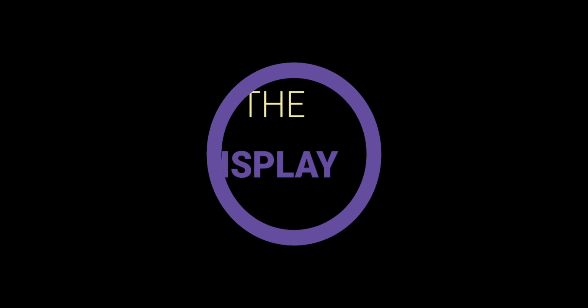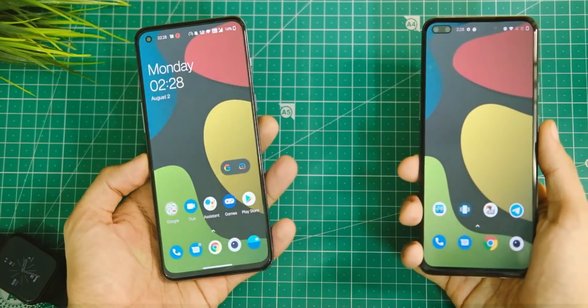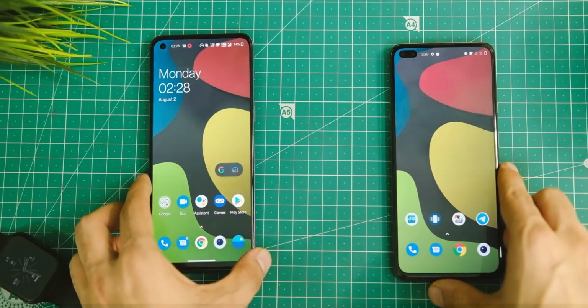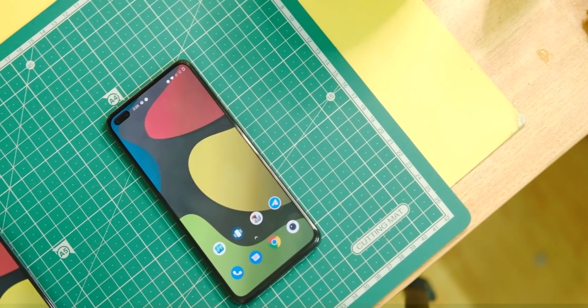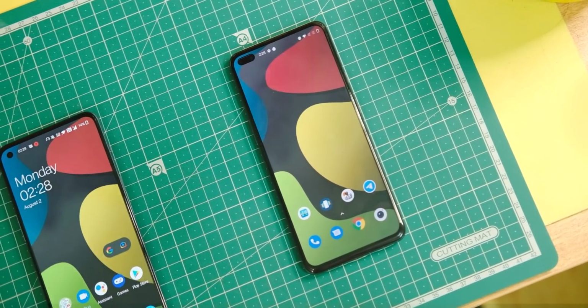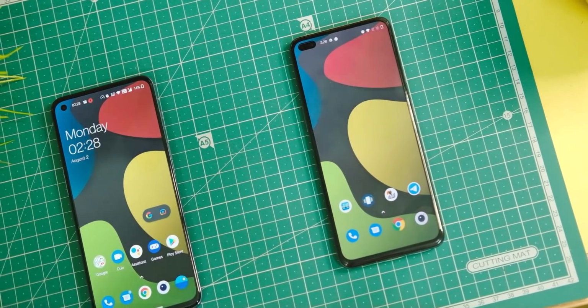Okay, so let's go through everything point-wise. And first up, the display. So the older Nord had a 6.44-inch Full HD 90Hz display. And this one has a 6.43-inch 90Hz display, almost similar in size and a little here and there. And both of these are AMOLED panels, of course.